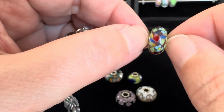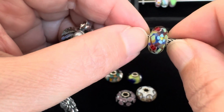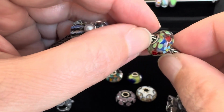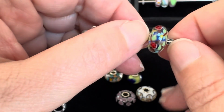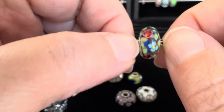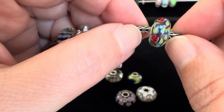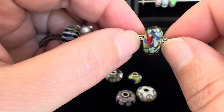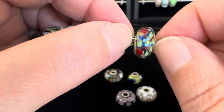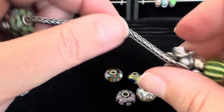And then you have this ladybug and this little blue flower and all this vine and leaf detail more towards the top of the bead. It is just so darling and just so perfect for spring and summer. I could not resist. So that is a special unique.